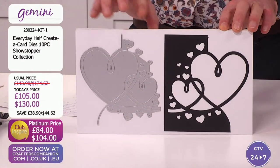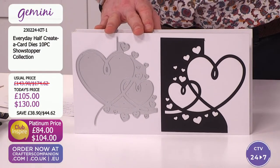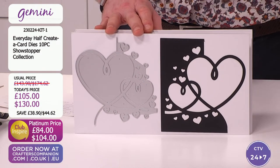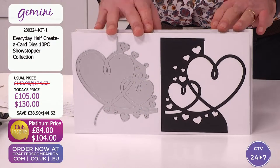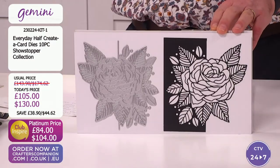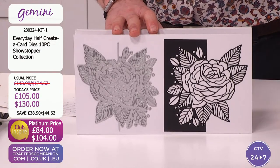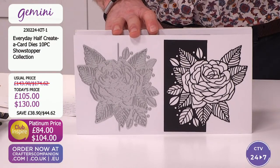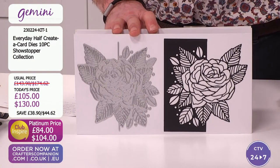Stunning. I mean, the heart's absolutely gorgeous. Amore. Just when you thought you couldn't see any sort of different designs when it comes to hearts, we bring you this amazing half creator card die. On top of that, you have got, I mean, come on, just how beautiful is that rose bloom? It is absolutely huge. Even producer Johnny's getting excited in the gallery. He wants to paper piece that one, he's just said.